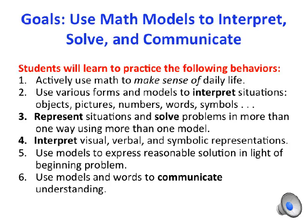When they see visuals, they understand what they mean. When they hear explanations, they make sense of what's said. When they consider numbers, they know what they present. Fifth, that students would communicate with models, that they would express the reasonableness of their solutions using models to show how their solution makes sense in light of the beginning problem. And lastly, use models and words to communicate understanding. These are the goals we'll explore and unwrap in this module.